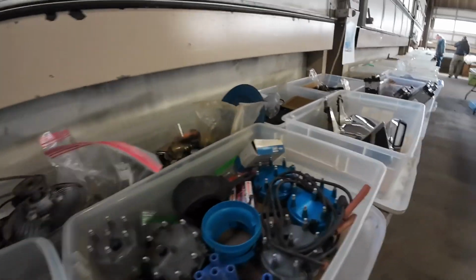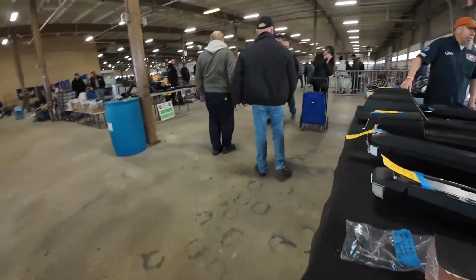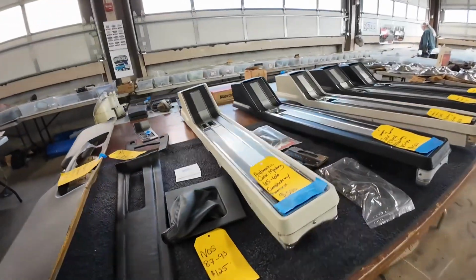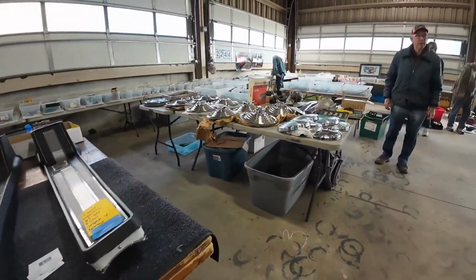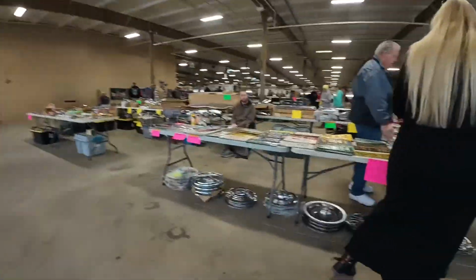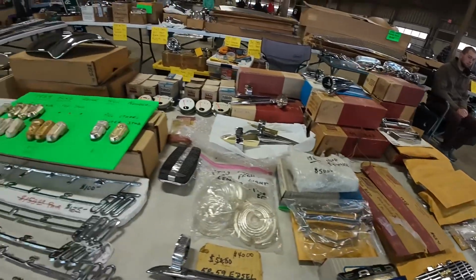Remote mirror. More mirrors. Consoles, which go pretty high these days. '67 Mustang console for $750, a good price. Four-speed console. Got some number tags. A lot of pretty bling here. Very nice, very nice.